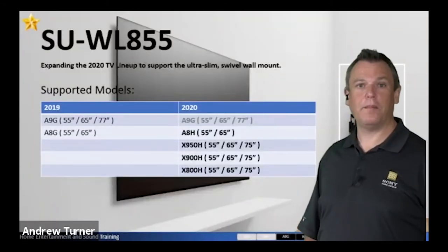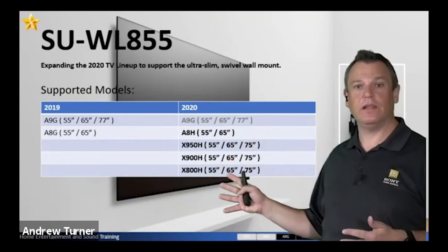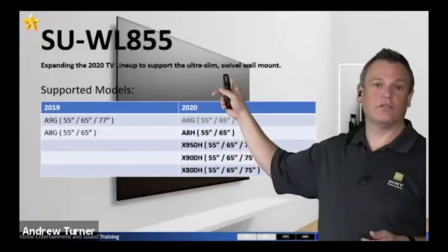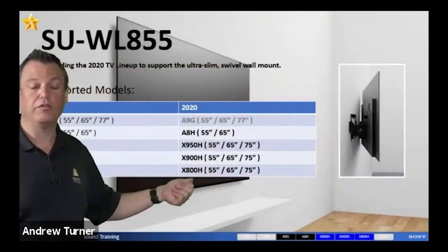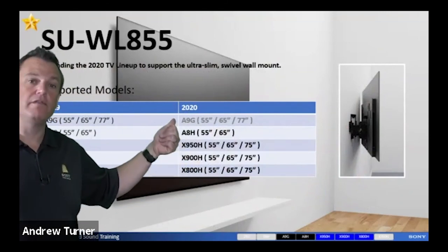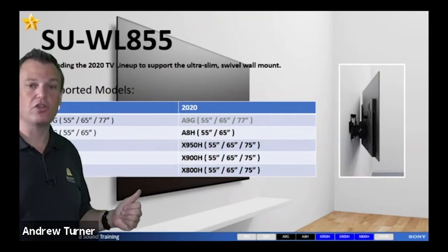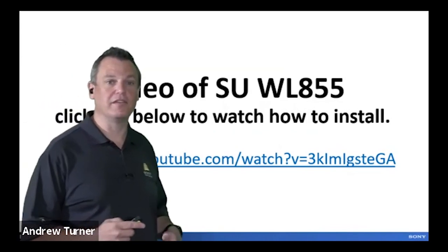We do have a great wall mounting solution for these TVs. Of course, all TVs are fully VESA compliant, but we do have our own great wall mount bracket that's extremely thin, a pull-out swivel wall mount bracket that works on all TVs, A8H and 800H, 950H, 900H TVs for this year, up to 75 inches. If you want more detail about this video, click on the link here in the presentation.